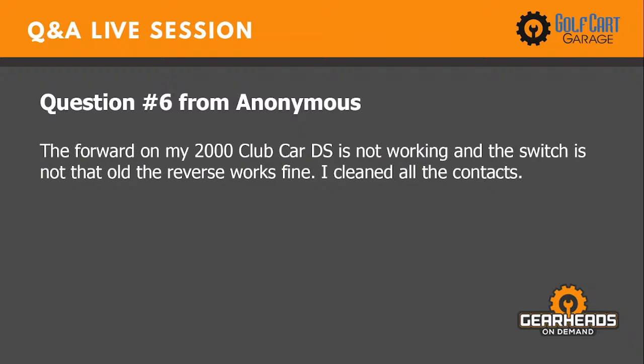Okay, number six. The forward on my 2000 Club Car DS is not working, and the switch is not that old. The reverse is fine. I cleaned all the contacts.